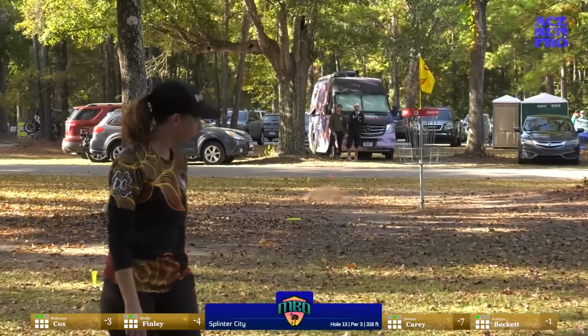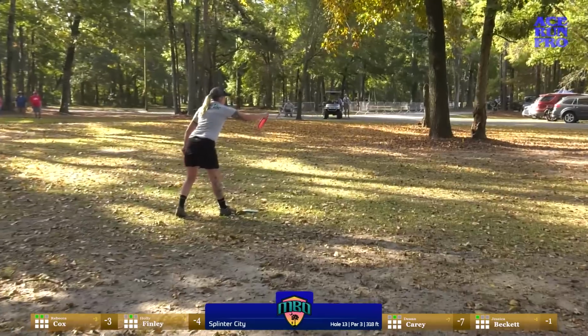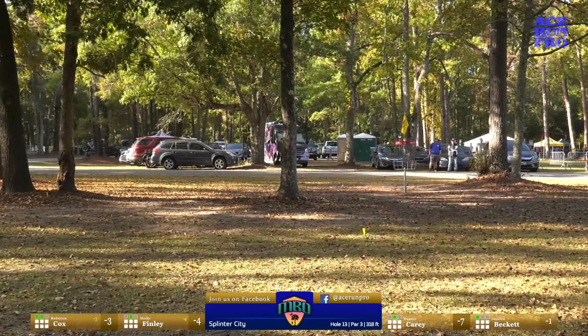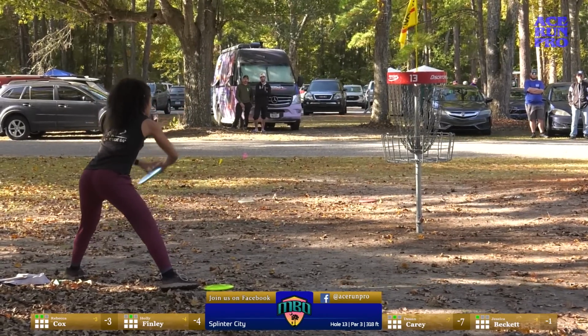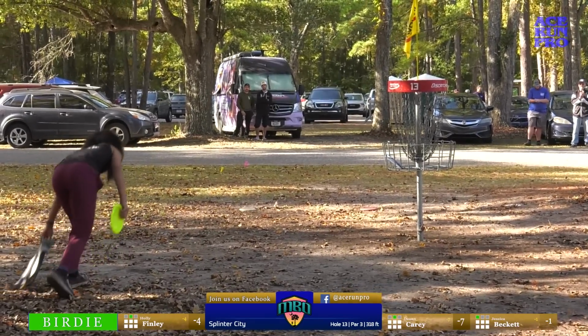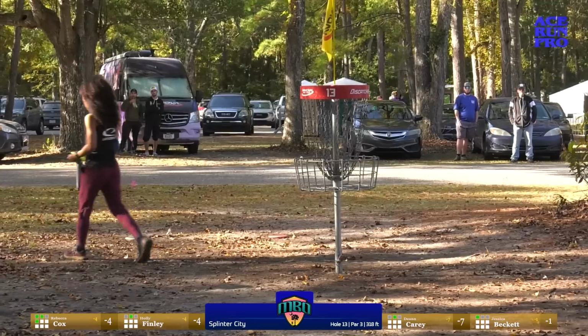Giving it a jumper. Not quite enough gas, but she'll have a drop in par. Jumper for Jessica as well. Puts it right by the bullseye. Becca getting a birdie here on hole 13. Beautifully done there.